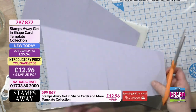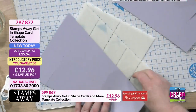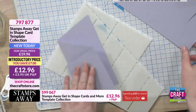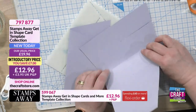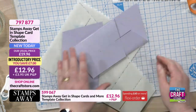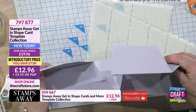40% of the stock has gone, incidentally, of this template collection. To the dot. And then we just fold it up like a zigzag. And then all you've got to do, this is the trickiest bit, is join it together.